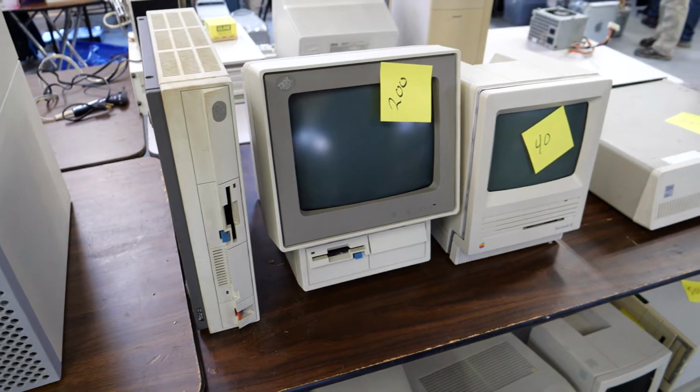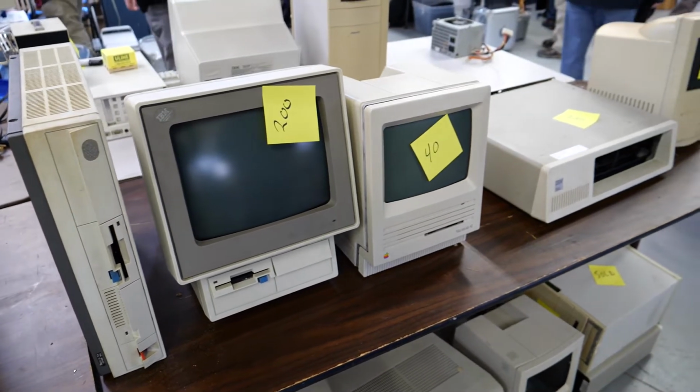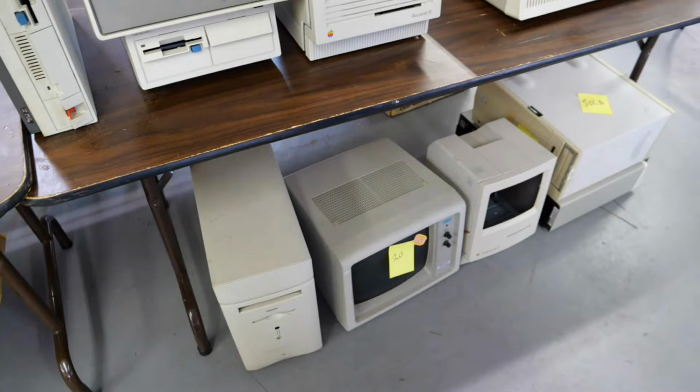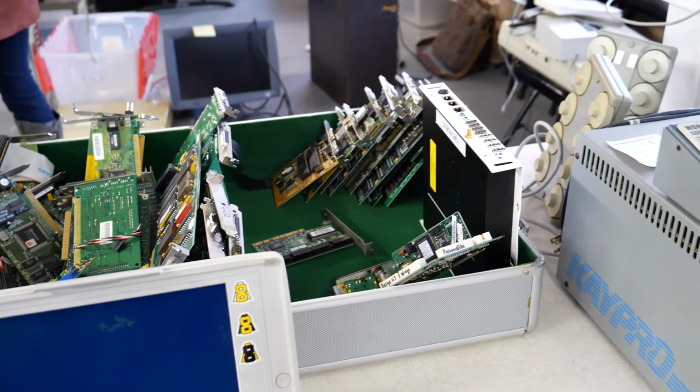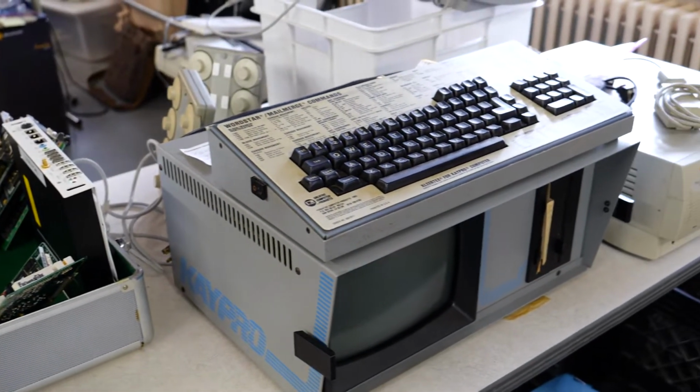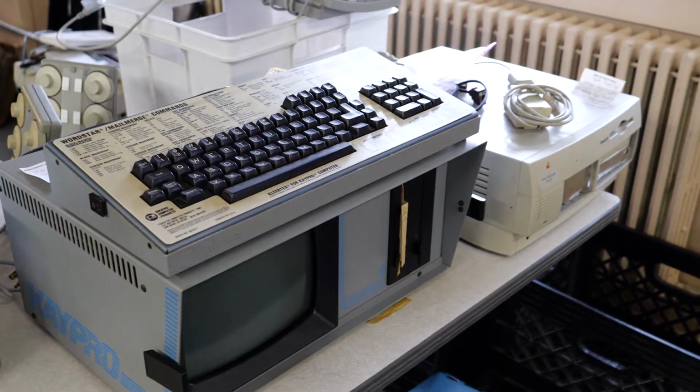Look at this nice PS/2, I almost took it home, that Model 25. Little Mac Classic and some other systems as well. And again, always look under the tables for more goodies. Very nice. Here we have a collection of cards and another KPro. So KPros were kind of a thing. I think I saw several, and a nice little Mac system as well.